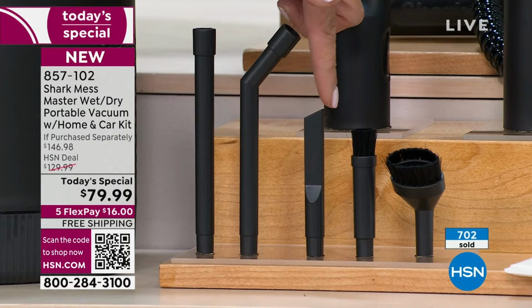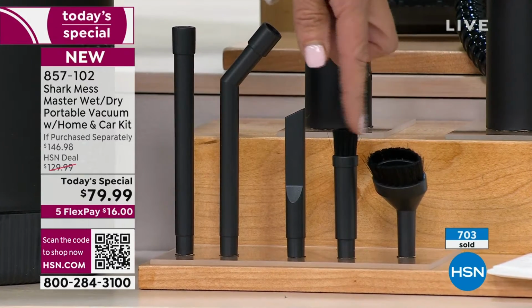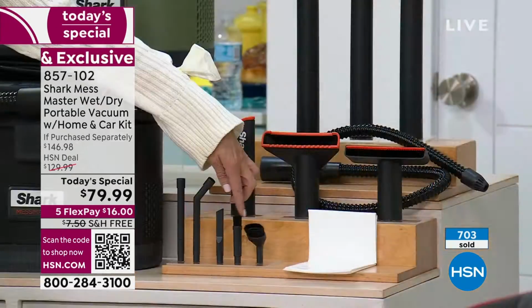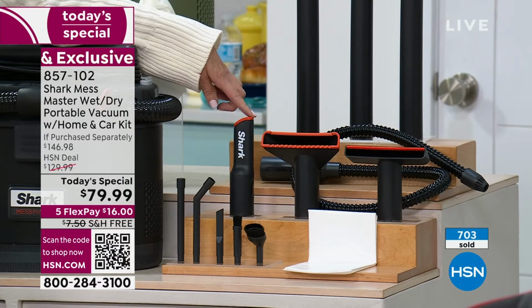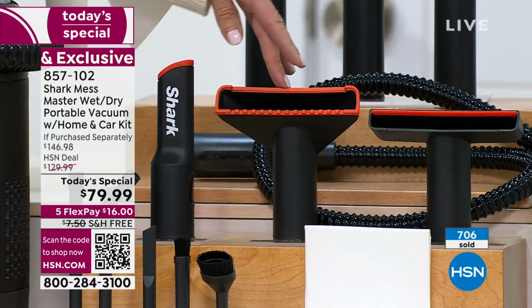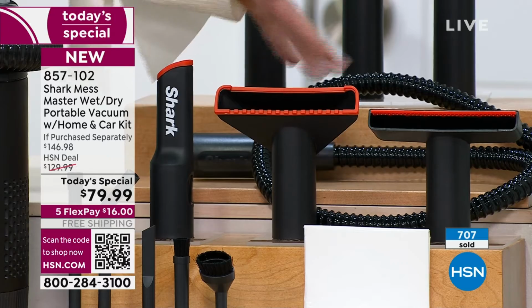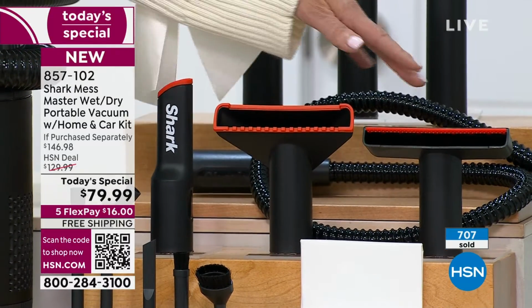This is a very small little angled brush. This is a nice little dusting brush. You can use these for your computer keyboards. You can use these for some of your other electronics. You're getting the larger crevice tool that you can use around the house. Then you're getting your larger dry tool. That's great for carpets and great for upholstery. It works great on pet hair. Amazing on pet hair. My couches never looked so good.